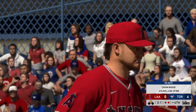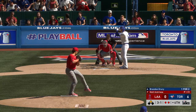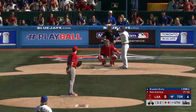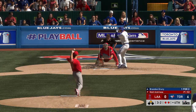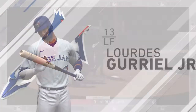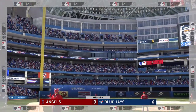You know, I kind of see why his ERA is so high coming into this one. He's just putting these guys in too many good hitters counts. That'll catch up with you real quick. The 3-1. Strike 3 called, and the inning is over. Jays add 1 more on the solo home run. We played 4. It's the Blue Jays 6 and the Angels nothing.